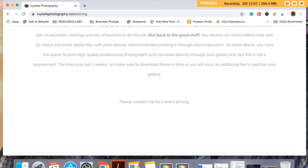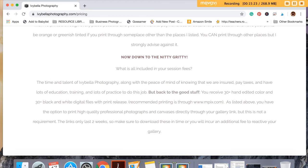I live in the camp of don't list your pricing on your website, so I think that's fine. However, I do think it's good to say pricing starts at, or most clients choose to invest between X amount and X amount. Got to give people a range, a starting point, or some kind of a range here.